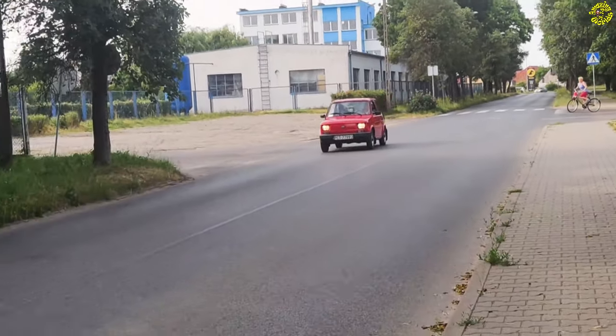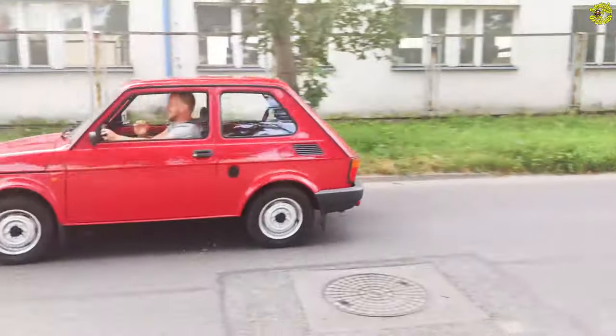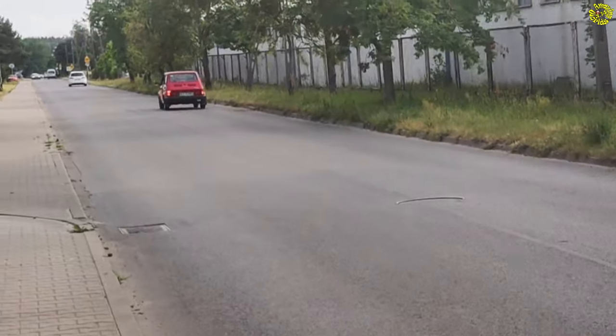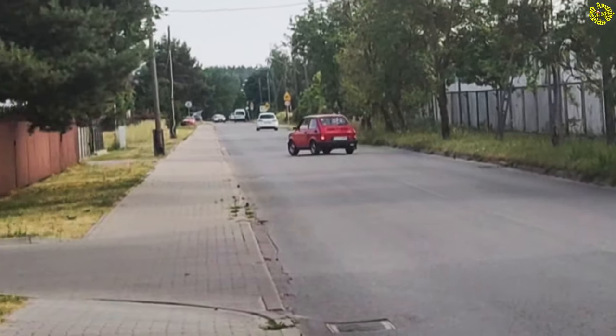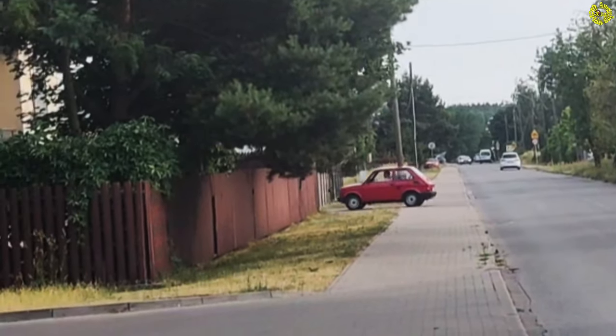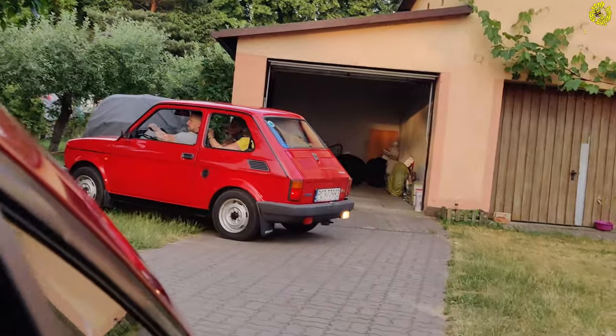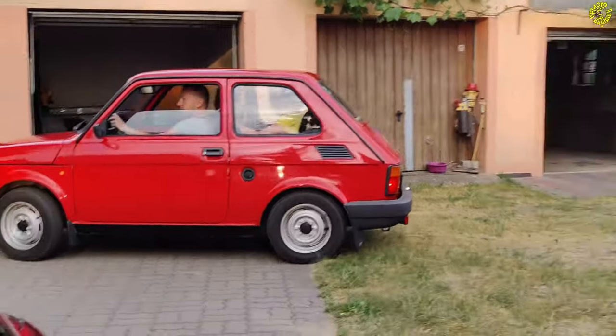There was a way to skip these several years of wait time to receive a new Fiat 126p. It was through vouchers that allowed a purchase of the new car without a wait. These vouchers were usually given to directors of various national companies. Well, all companies were nationalized back then in Poland.